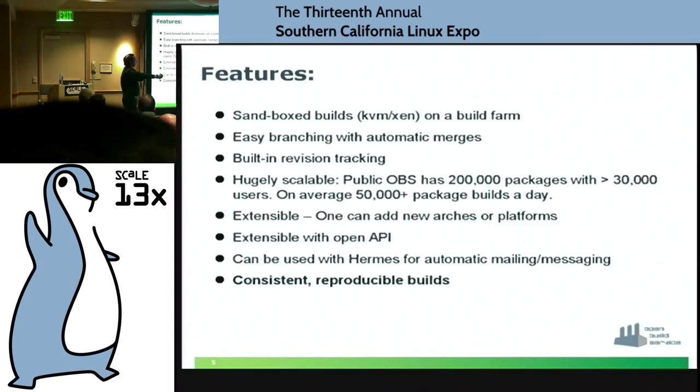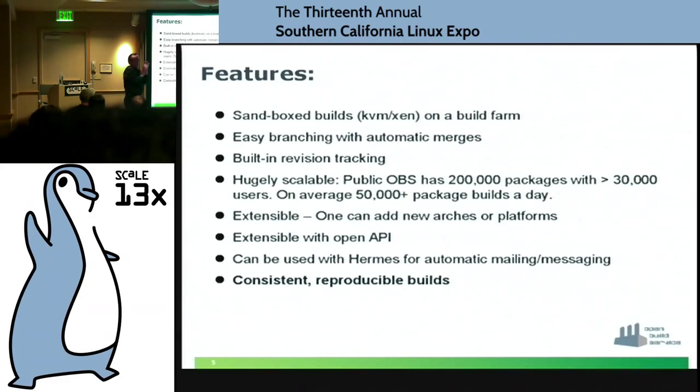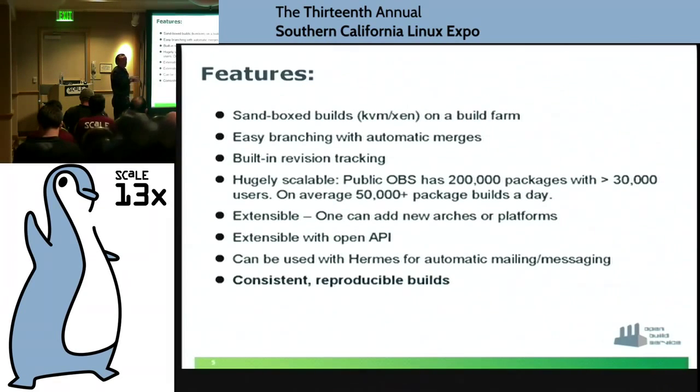It's hugely scalable. The public OBS has 200,000-plus packages with 30,000 users in 32,000 projects. On average, it builds about 50,000 packages a day. To give you an idea, it can rebuild the entire openSUSE distribution in a matter of hours. And in fact, that's enabled something called openQA, which warrants a whole other discussion.